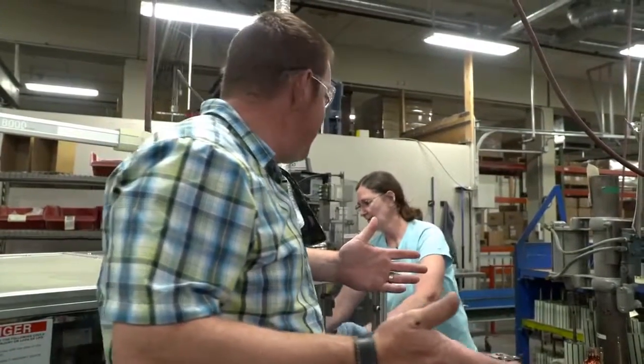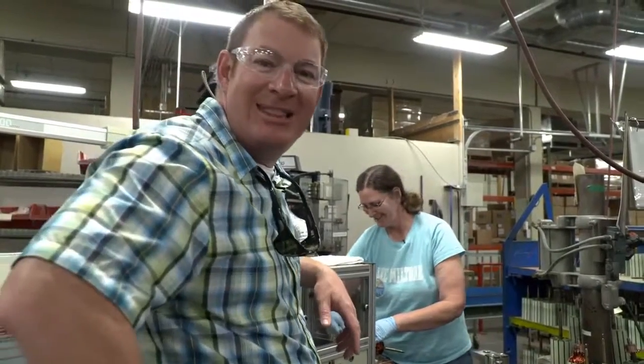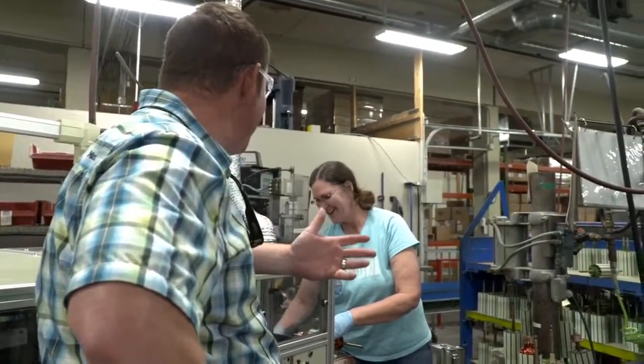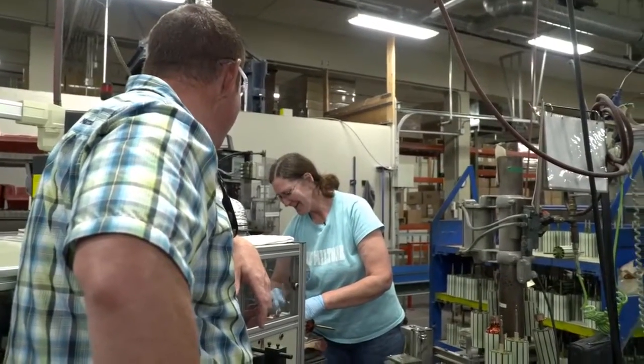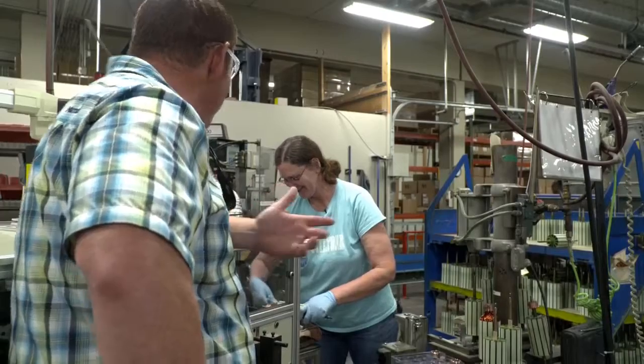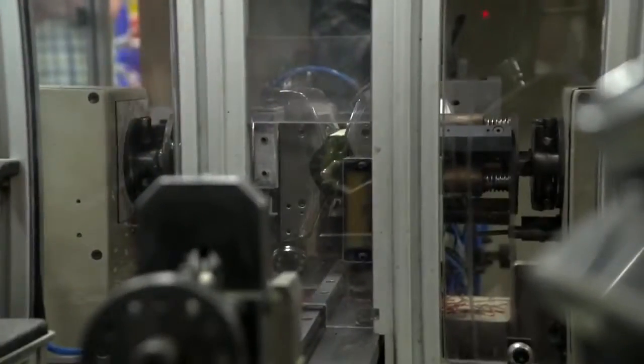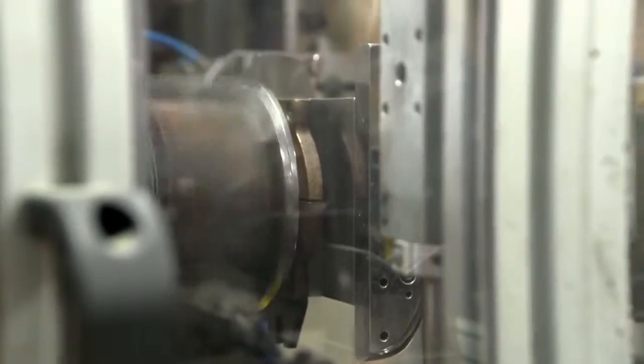So after the armatures come back upstairs, they go to a star, Marlene the Rapper. I've never actually met a rapper before. Oh, I'm sure you have. You're the first. So what's your job? Winding. Well, I say she's still a rapper. Marlene wraps copper wire around the armatures, and it happens quickly.